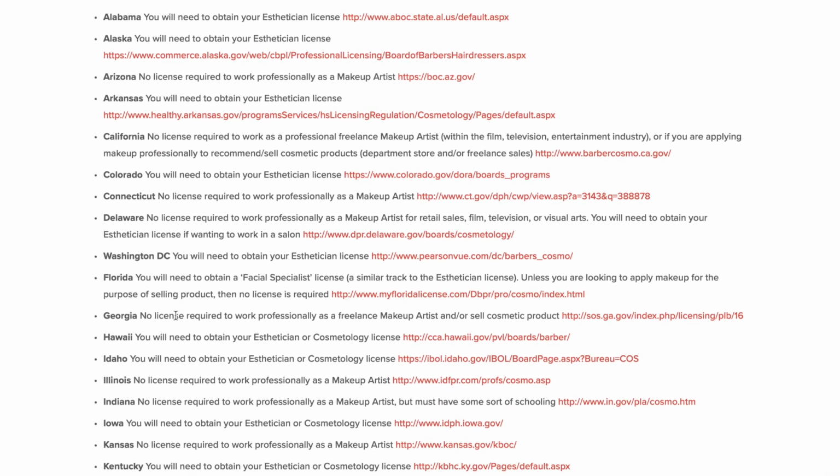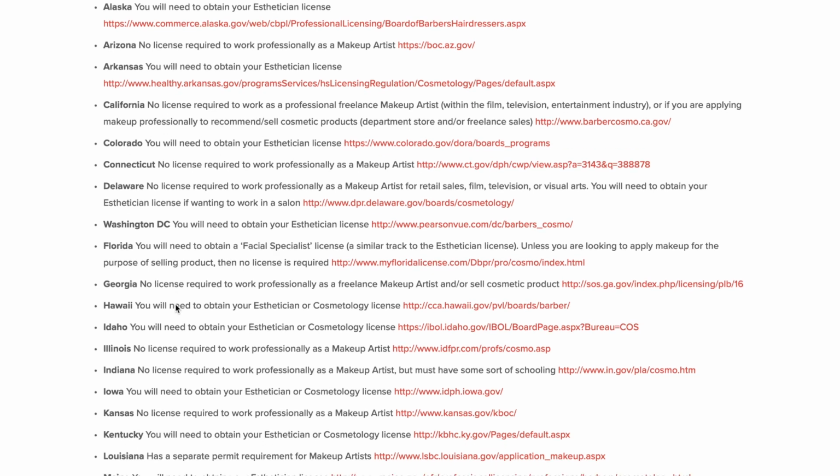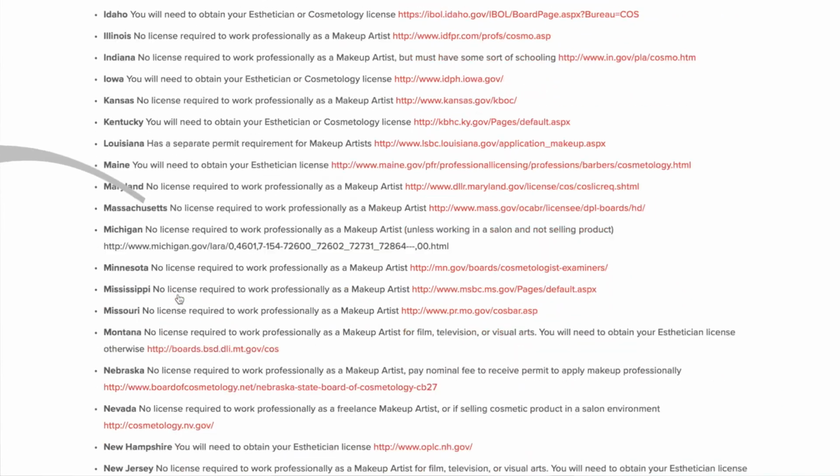And there's gray areas. Obviously, there's a lot of celebrity makeup artists out there that don't have their esthetician or cosmetology license and are still doing makeup for film or any of that stuff. So for photography, you can still do it with a makeup certification, just so you know that. There are gray areas and it just differs state to state. So keep that in mind.